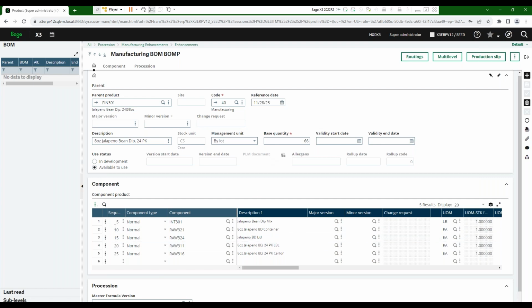And then if you look at the components section, again, this is pulling from your products, from your database. So in this case, look at the FIN 301, where it's requiring some bean dip mix, a container, a lid, some labels, and a carton, a 24-pack carton. So this is the parent product, right? The FIN 301, if you picture this, is a case of 24 8-ouncers.